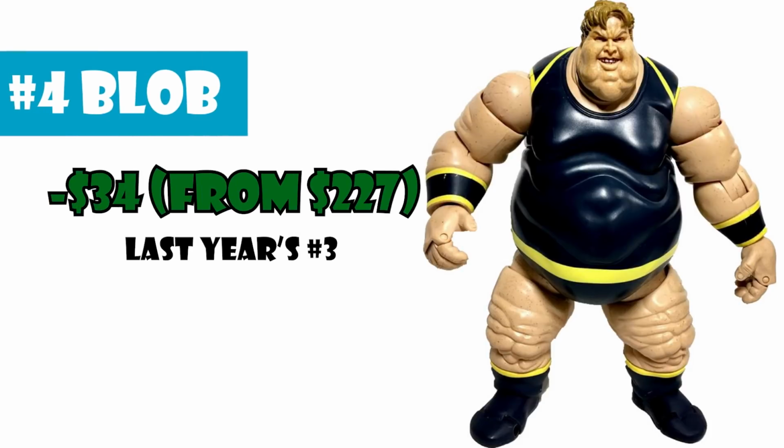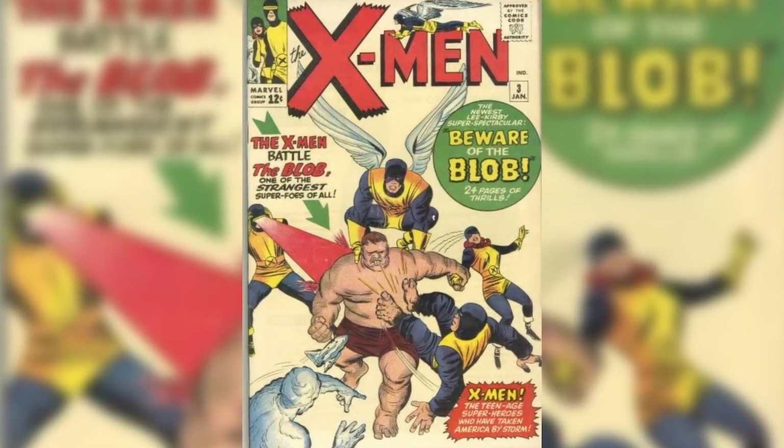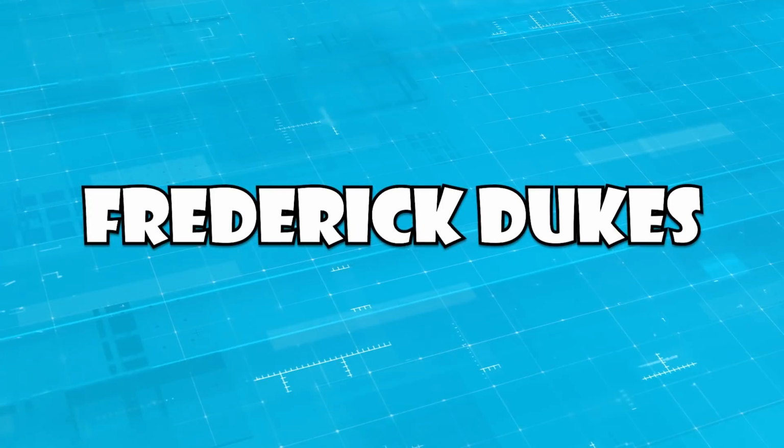Last year he was number 3 and he dropped about $34 in price since last year, so he's not nearly as expensive as he was last year at this time, so that's a plus. The Blob first waddled his way onto the scene in X-Men number 3 in 1964 and is better known by his human name, Frederick Dukes. Like I said last year, he still has a terrible mutant power. Talk about not winning the genetic lottery.